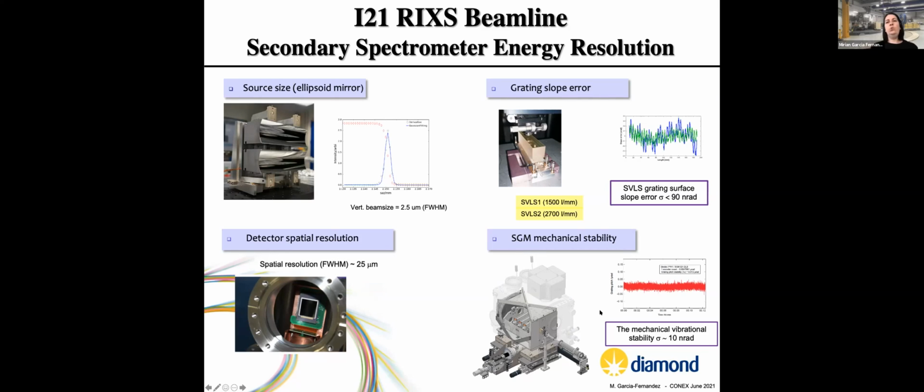Again, we need very high stability in the mechanics of the spherical grating monochromator. And as I show here, we have managed to achieve a stability of about 10 nanoradians. I should say the support of the engineering group at Diamond in achieving all this mechanical stability has been fantastic through the whole construction process. We have benefited from their expertise in achieving this design and stability, arriving at the point where we can achieve the energy resolution that we really needed. So we are really thankful for the effort of the mechanical engineers at Diamond for supporting us through this project.